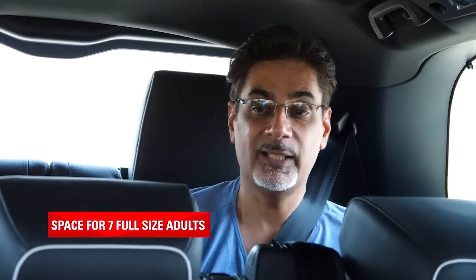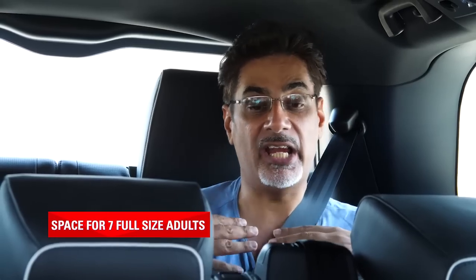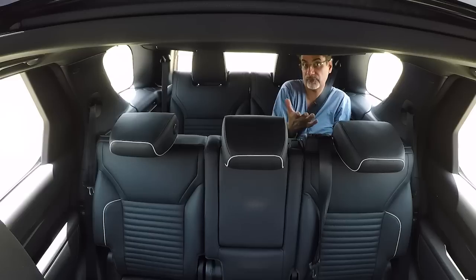Well, you remember that stepped roof that I showed you on the outside? Inside, what that enables them to do is to basically put each row of seats higher than the one in front. Just giving the passengers a little bit of a lift, and that gives you a little bit more space, or the feeling of space, to avoid feelings of, say, claustrophobia. For example, if there were more people in here.